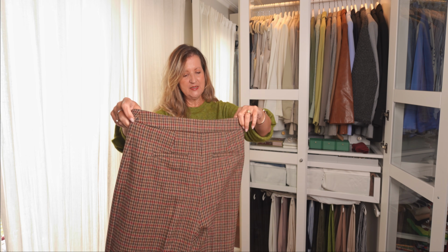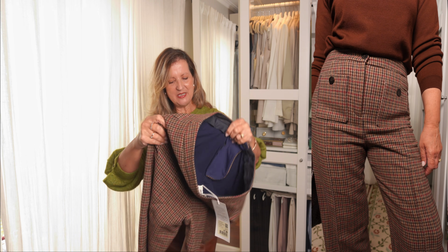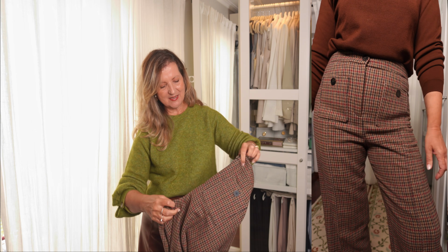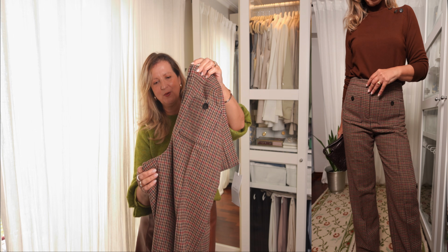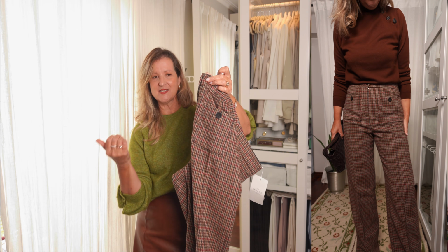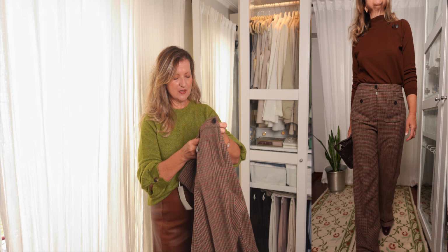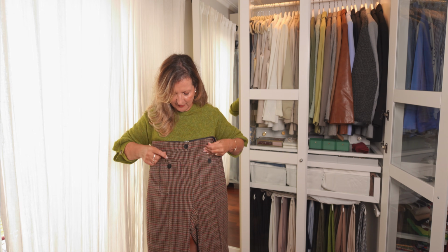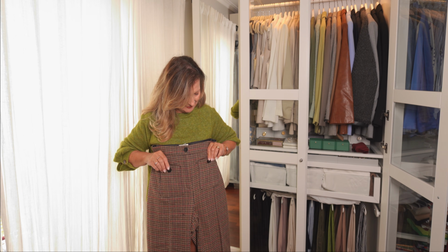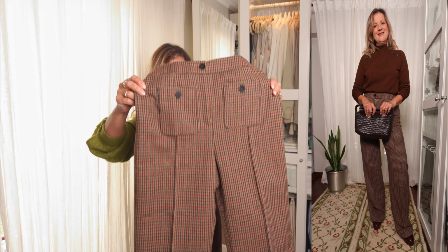I just love the construction of these trousers. They refer to them as mid-waist, but as you can see, this is not mid-waist at all. On me, as I have a short torso, these are high-waisted, but I just love the fit. So I also really love these front patch pockets with these buttons. This is really, again, very French, very Parisian. They also have this stitch split at the front and they are a straight leg design.